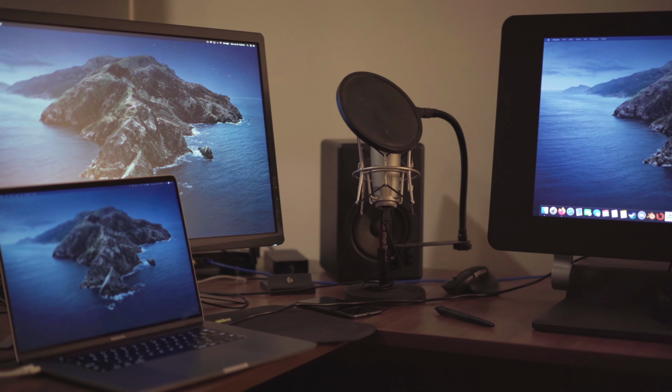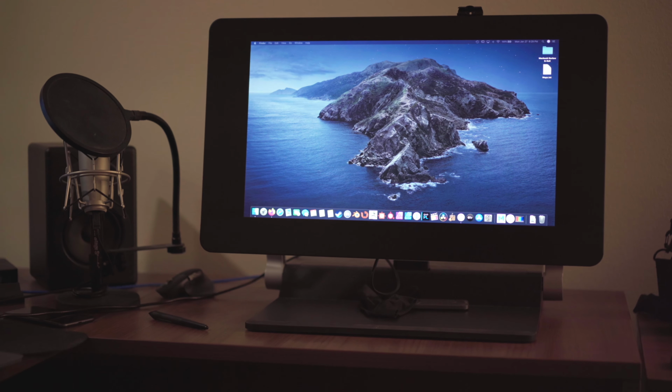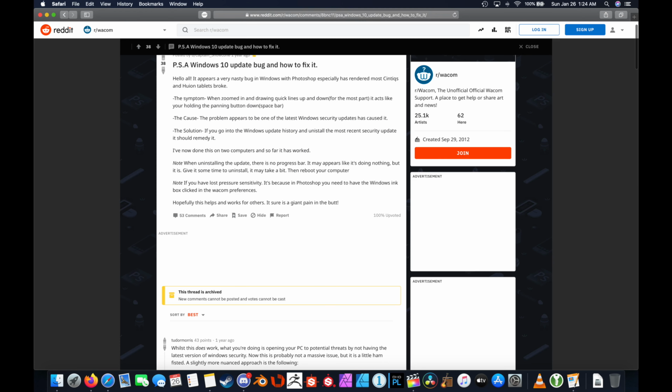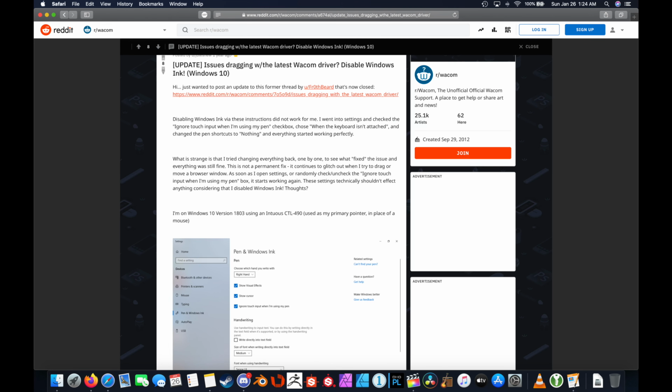But I'm a 3D artist. I don't need just software to get my job done, but a tablet. And you know what the worst part about a tablet is? Windows Ink. On more than one occasion, Windows updates have entirely broken my ability to get any work done with it.